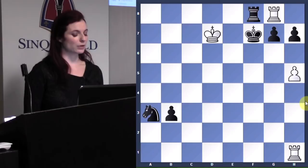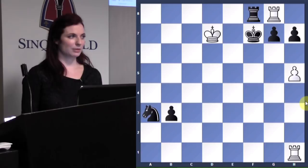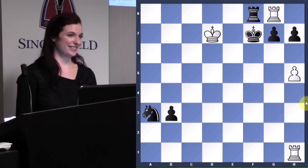Rook h8. If rook h8, rook takes h8. I think it's right. And then what? Rook what? Rook f8? I mean, f1. F1, and then where does black have to go? King to g8. And then what should white do? King to e7. Then I have h6. I have pawn to h6. So maybe you should play h6.